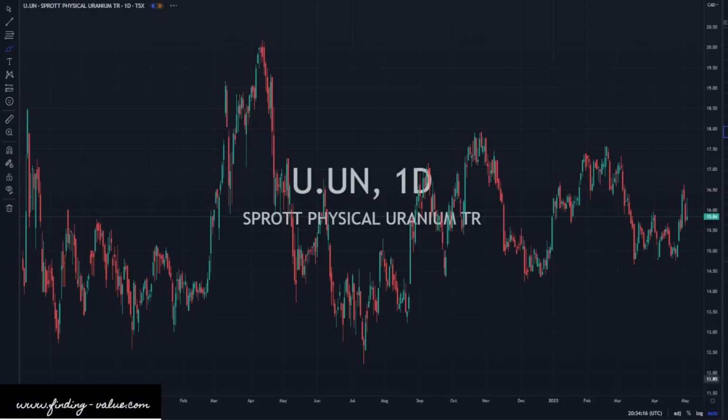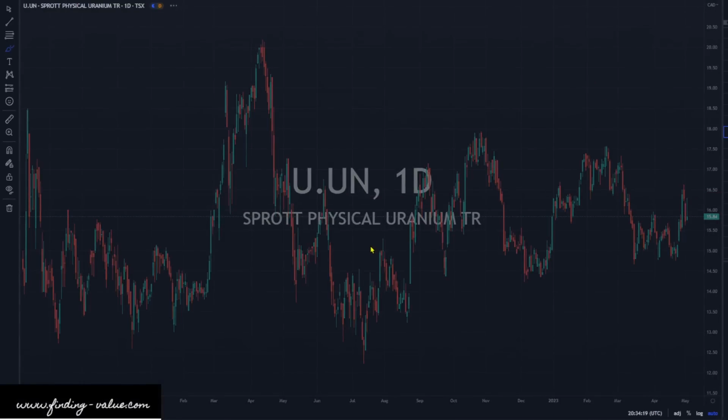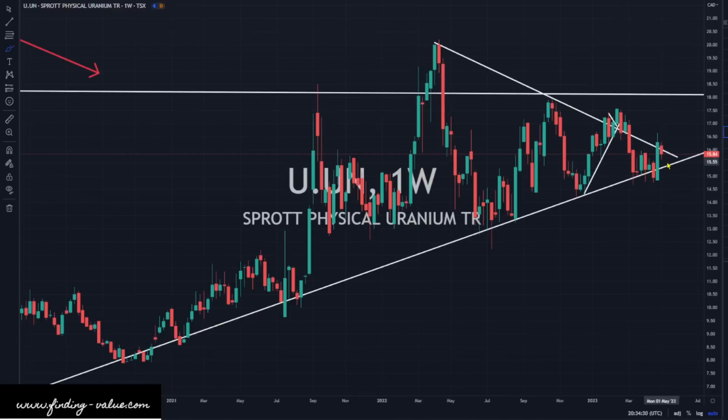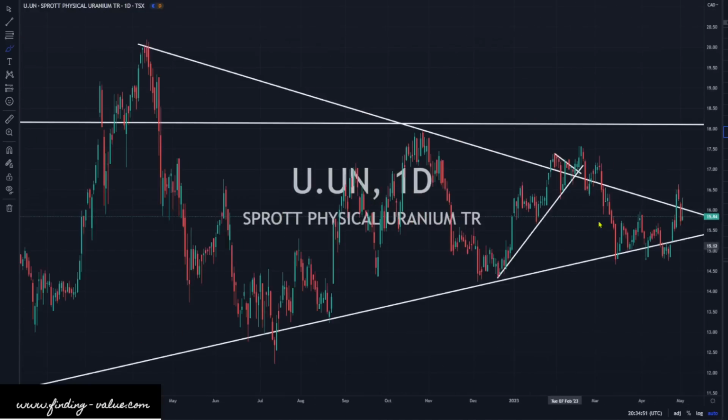Sprott Physical Uranium Trust up 0.7% today. The Sprott Physical Uranium Trust still working in this gigantic triangle pattern. Let me back out here. There's the triangle pattern that we're working on. We've got a good setup here with a big green candlestick and a bloody nose. That generally works its way higher if what I've seen in history plays out. If it breaks to the upside, perfect. It's going to be a nice setup. But today we were up 0.7%. We're still in that consolidation triangle.